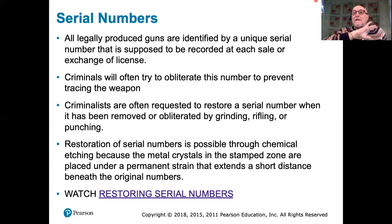And even though it may appear that a number has been obliterated, if you strip off the surface layers of metal, it is often possible to see the number in the deformation of the metal below. And this is done serially, usually with acid, carefully, layer by layer by layer. Metal is stripped off so that the obliterating marks are removed, and then hopefully the numbers will appear from underneath. There's a very short little movie here for you to watch, which will show you exactly how it's done.